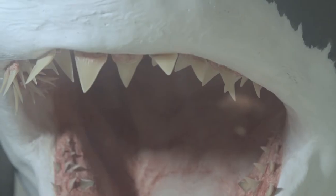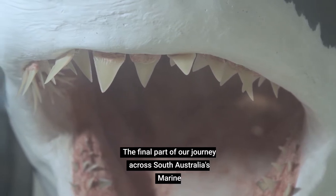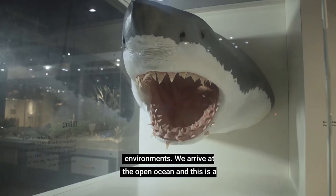There's nowhere else in the world that we know of where this type of breeding aggregation occurs for this species. The final part of our journey across South Australia's marine environments, we arrive at the open ocean.